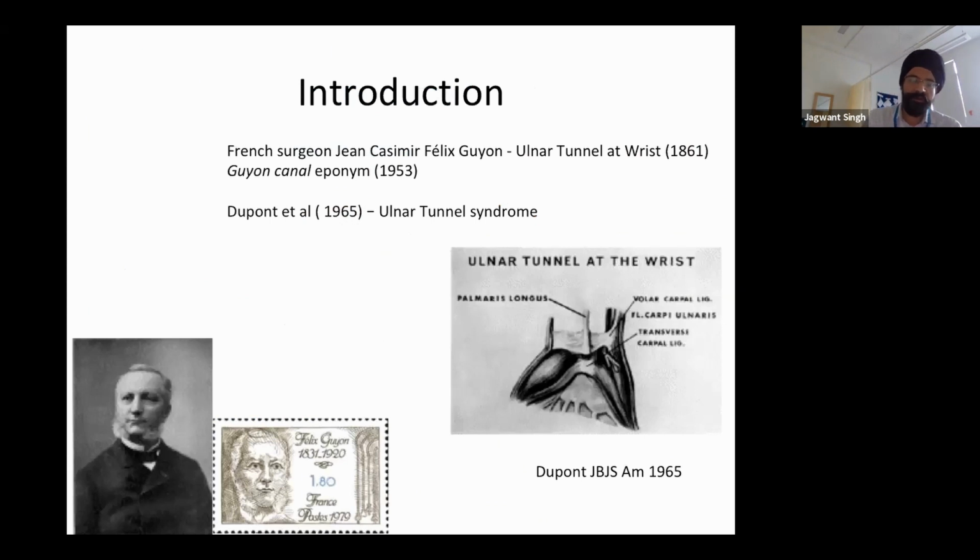Talking about the ulnar nerve compression at the wrist, it was Jean Casimir Felix Guyon who first described it, and he takes the credit. He's a French surgeon and described it in 1861. Not much happened for nearly 90 years. We had a few more anatomic publications on this ulnar tunnel, and the eponym Guyon's canal made its entry in the English literature in 1953. Dupont gave us the clinical concept of ulnar tunnel syndrome in his publication in 1965. Guyon was acknowledged; there was a postage stamp in his name in 1975, I think.